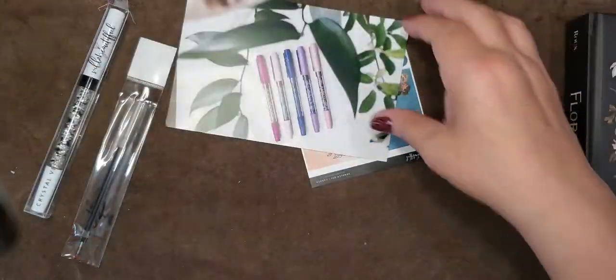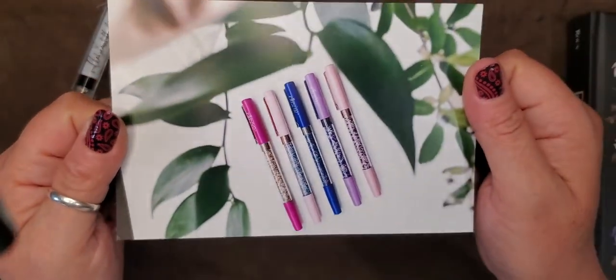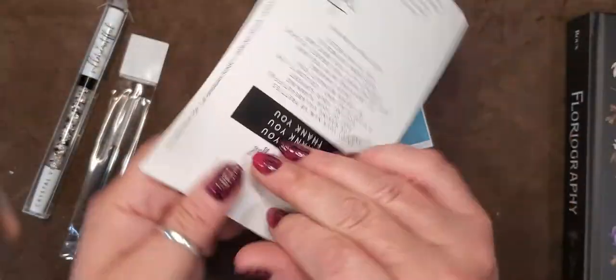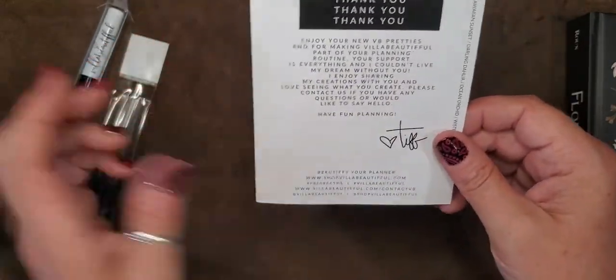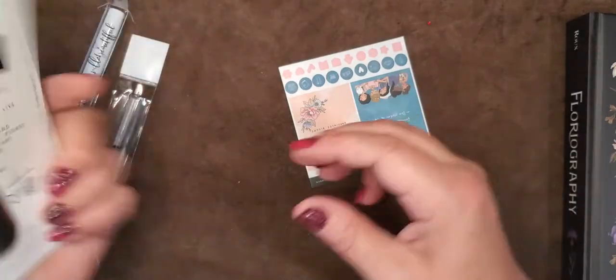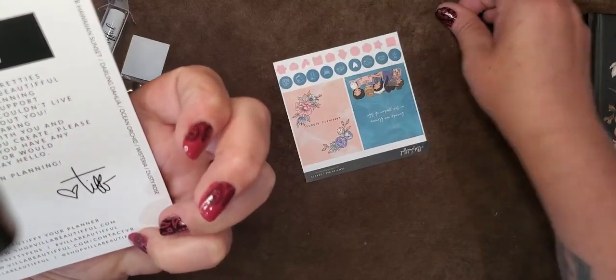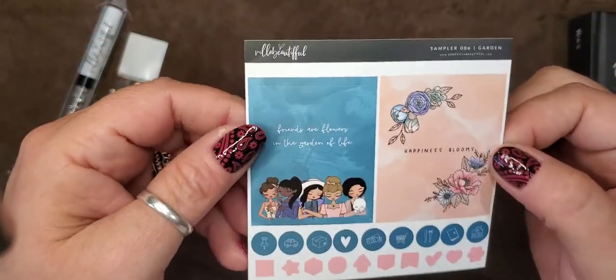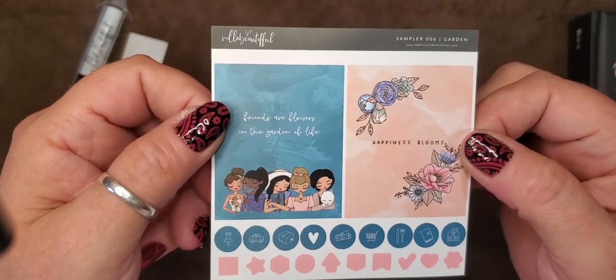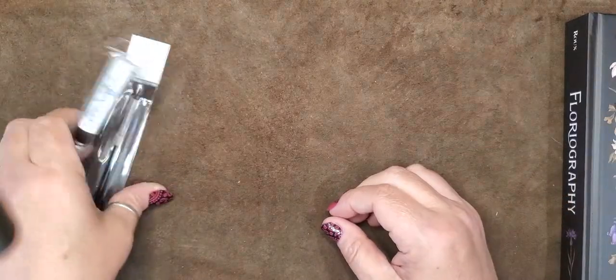This is the shipping label. And it came with a card that is absolutely beautiful. And thank you, pretty much. Love this. Go to shopvillabeautiful.com. Yeah. And I got this little sticker sampler. So cute. I love it. Thank you, Putt. Mwah! Love it.